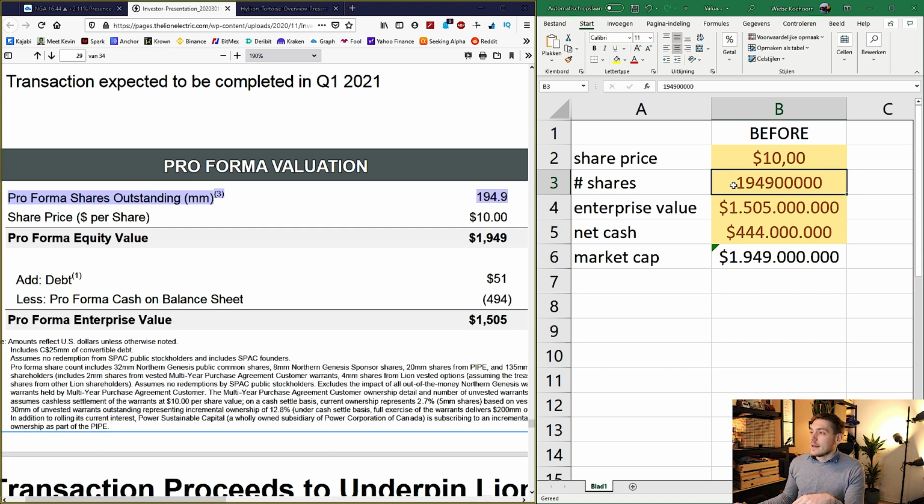So we have 194.9 million shares, and we multiply that by the share price of $10, and that gives us a market cap of a little bit more than $1.9 billion. So the next thing we do is to calculate the enterprise value. How do we do that? Well, we simply take the equity value, the market cap in this case, of 1.9 billion, and we subtract the amount of net cash.